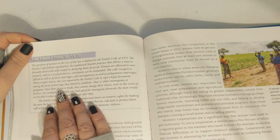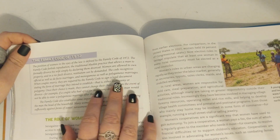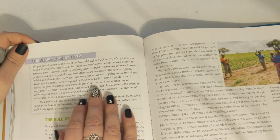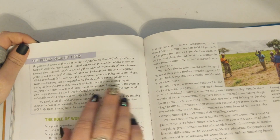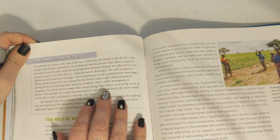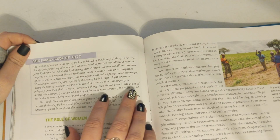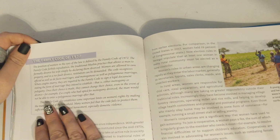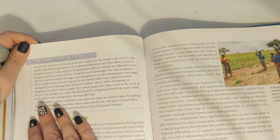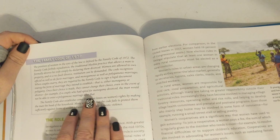When couples marry, they are required by the family code to sign a legal document stating the form of marriage they intend to establish, that is either monogamy or polygamy. Once their choice is made, they cannot change their choice, even in the event of divorce. For example, if a couple who had opted for monogamy divorced, the man would not be able to enter a polygamous marriage after that.